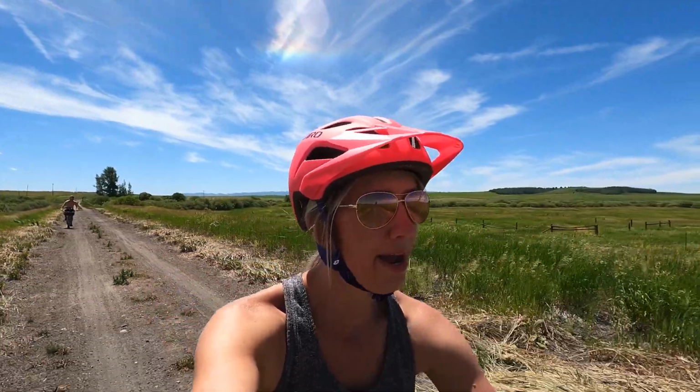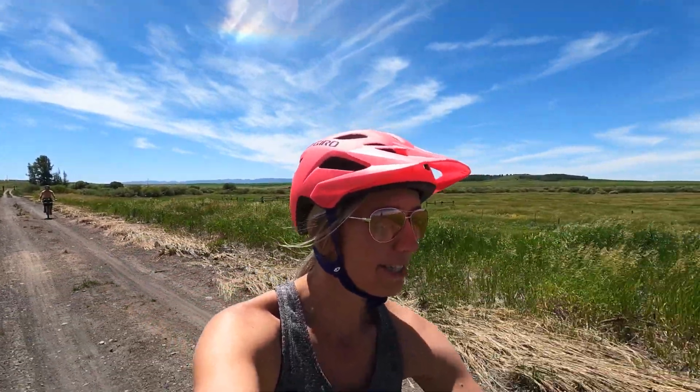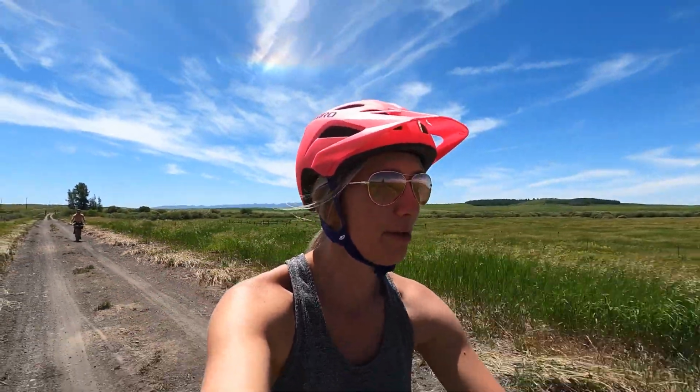We are about 8 miles in, and one thing that's been pretty cool is there's been a lot of old barns that are still standing. You could just tell by the structure and how they're made, how old they are.